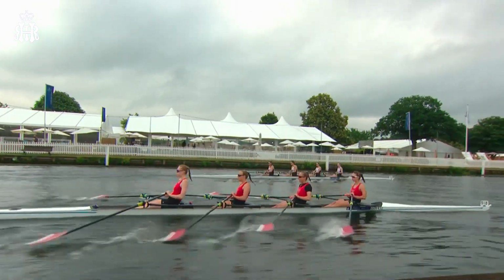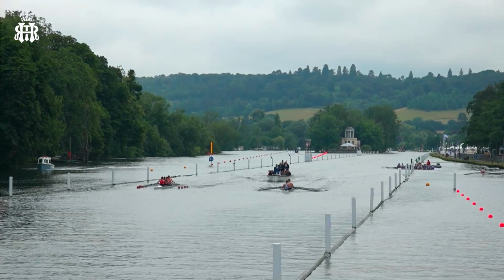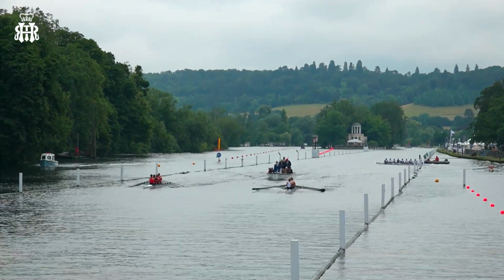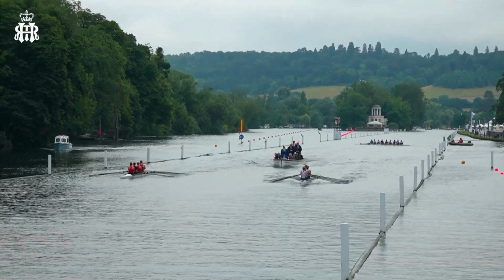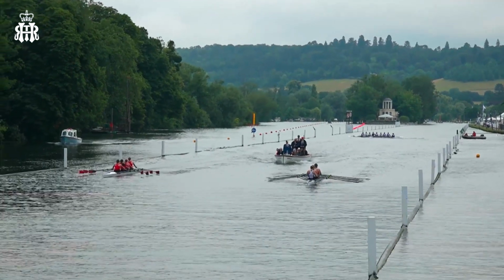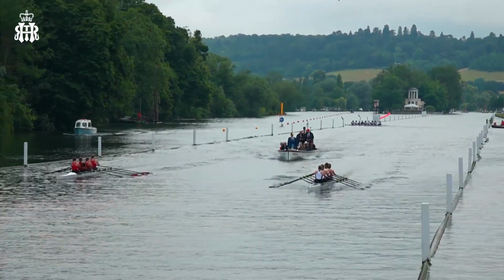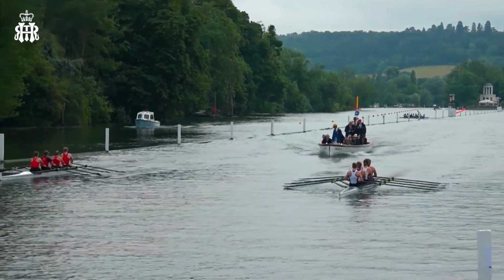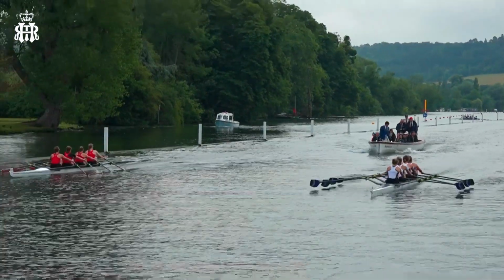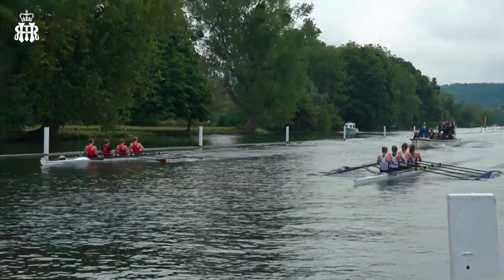But for a nasty moment, that looked like Katie Breeze in the stroke seat. She had a lot of correcting to do. Anyway, we're down live with the action now, and both boats right in contention. As you can see, Temple Island way back now as the race unfolds. That was an anxious moment for Marlow Rowing Club. They might be more anxious when they watch that back. And Marlow were giving themselves a fright there early in the race.